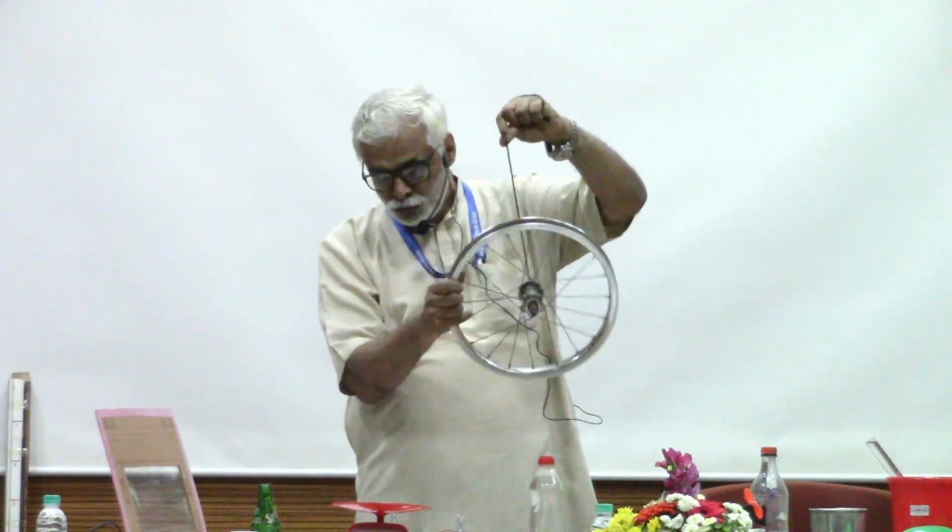Because when it is no more spinning, there is no more angular momentum. We used to carry this whole thing, but nowadays we carry this one.